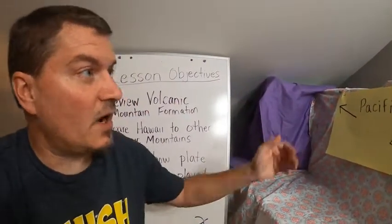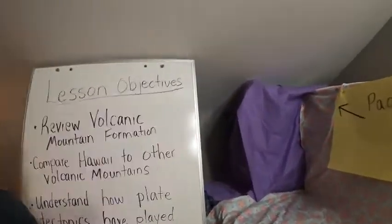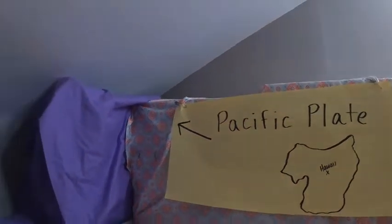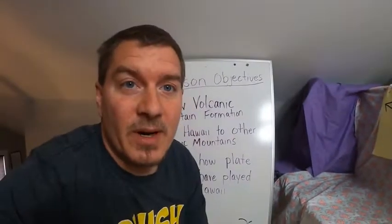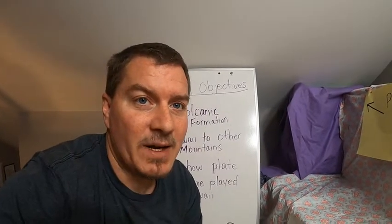And then we'll talk about how the plate movement, which I just showed on that as well, how the movement of the Pacific Plate affects the formation of the islands that made Hawaii.